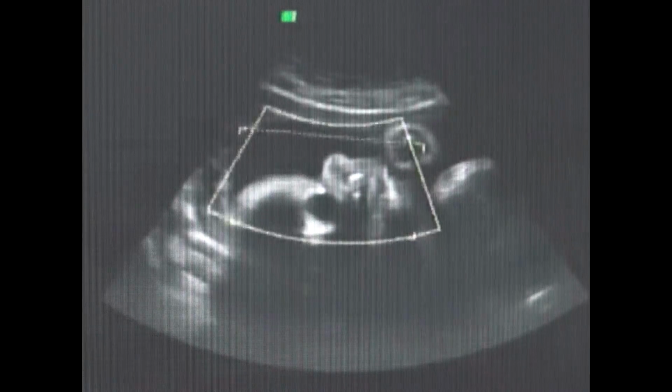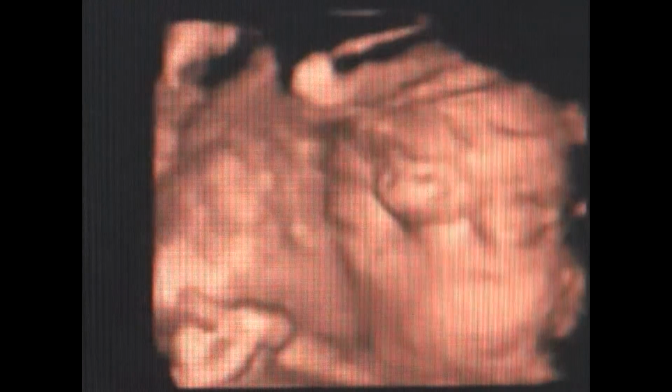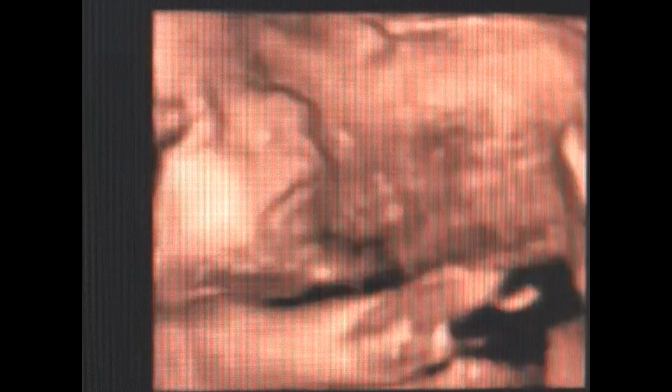Is that the little, what is that little circle thing above? This right here, that's the milk one. Oh. That's what we've been trying to move. And she has her little arm right here upside down. Oh, she's pushing against me then. Is she? Oh my.